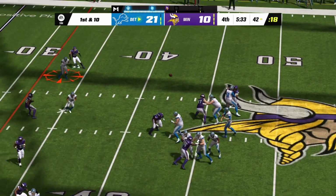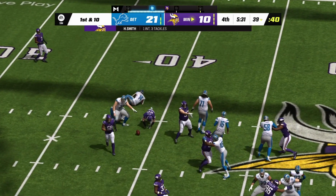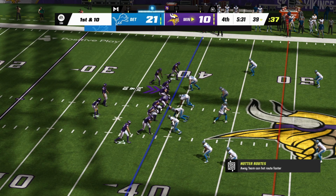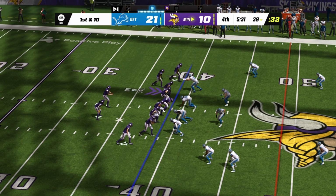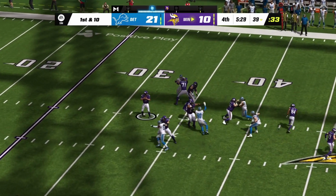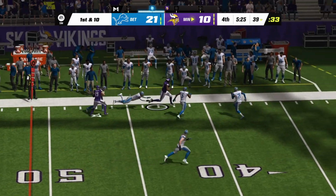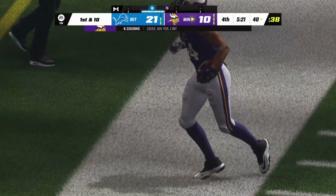Goff now looks to throw. And intercepted. Maybe the turning point they need. Picked up by Harrison Smith. And the Vikings are right back in this football game. Following the interception, Cousins. Complete. Smith has it. And they've got it well across midfield down to the 40.